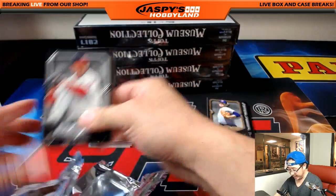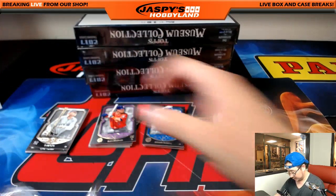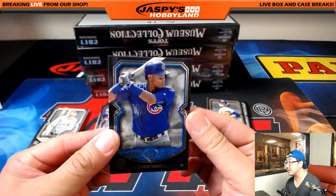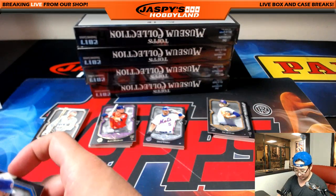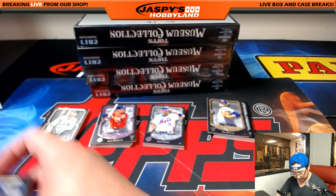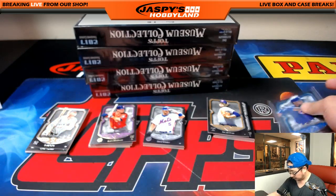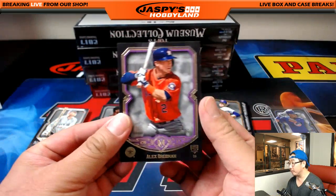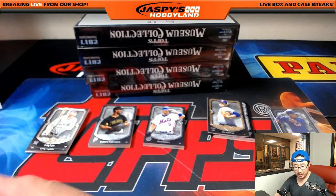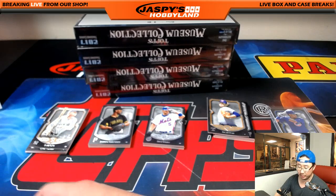All right, no frames yet. It's usually all you want. All right, Addison Russell, 79 out of 150 for the Cubbies. That'll go to Chris McKee, fins up with Cubs. Other numbered card is Alex Bregman, 78 out of 99 for the Astros. That'll be for Joe Ivers with the Astros.